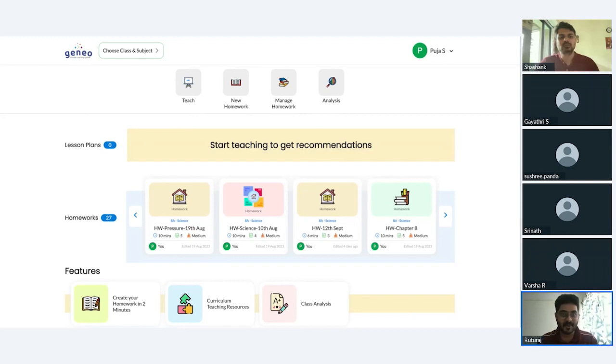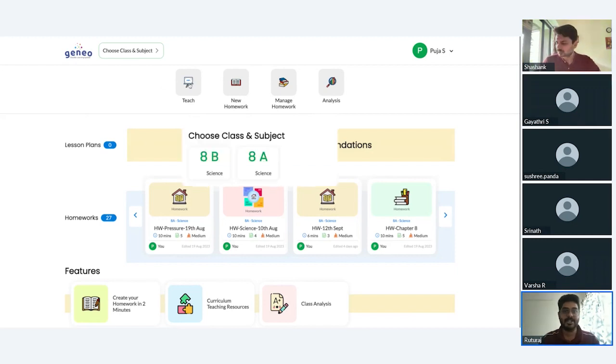The teacher is the hero when it comes to education, and the technology is like the cool gadgets that superheroes like Batman use to make their powers even better. So let's say the teacher enters into a classroom. She wants to teach something today.